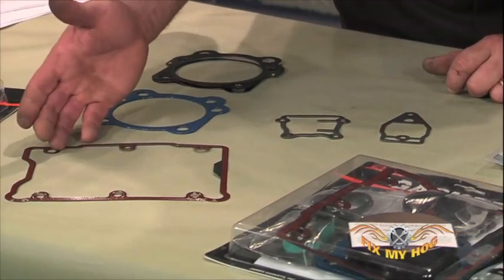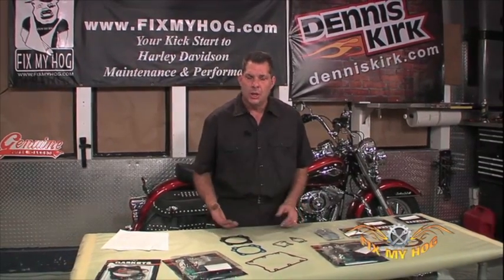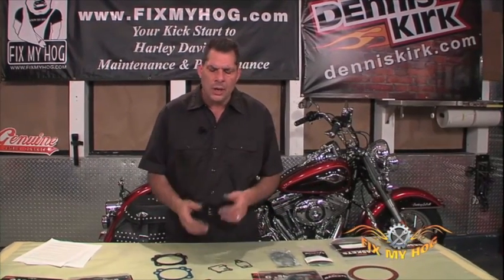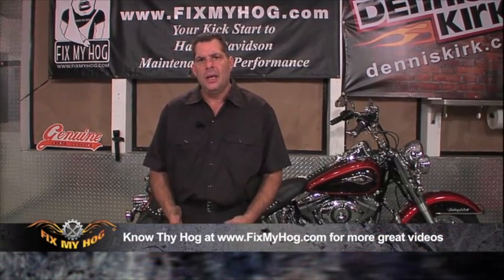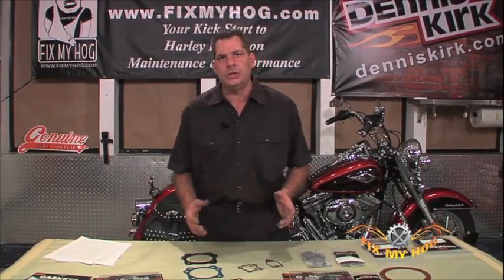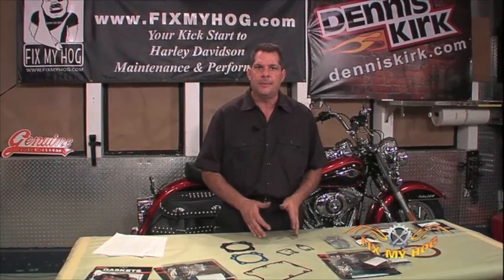When it comes to gaskets, the rubber coated metals that are used are meant to be used in a certain application. If it's a rocker box gasket, it's meant to conform to the surface of the cylinder head and the base of the rocker box. Again, when it comes to replacing gaskets, you pay a little more for a premium gasket, but the quality that you get far outweighs having a drip or a weep or a seep because you used an inferior or an incorrect gasket for a particular application.